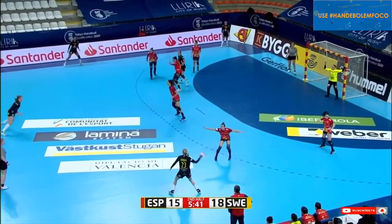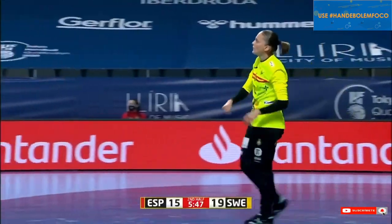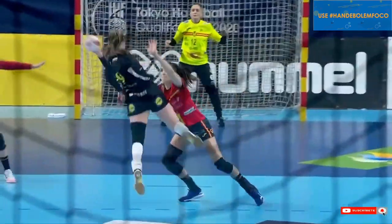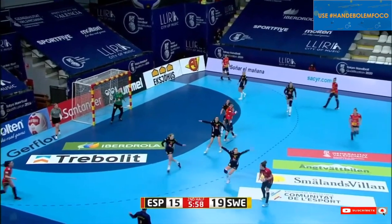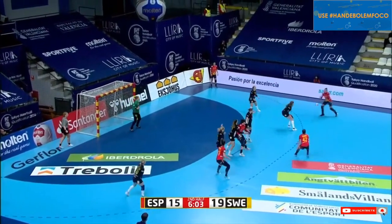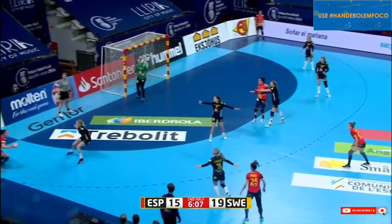Switch back. Oh, nice power. Thorleifsdottir again with a long-range effort. 23-year-old. One of her parents could have played for Iceland if she'd wanted. Opted for Sweden, which is where she was born as well.